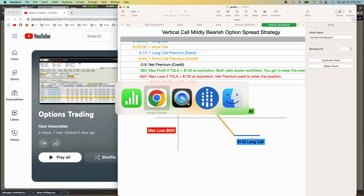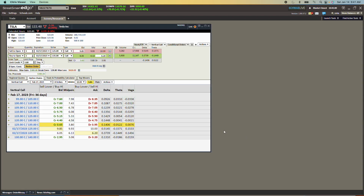So let's see how you can make this trade. It's pretty straightforward. In most programs, you can look at an option category called the vertical call, and in this case we want to sell lower and buy higher, because we are selling 125 and buying 135. So you can see sell to open 125, buy to open 135, and we'll take the midpoint range. And as you can see, the profit has already been calculated, or the max gain at expiration would be 380, and the max loss would be 620, which is what I actually showed you there.